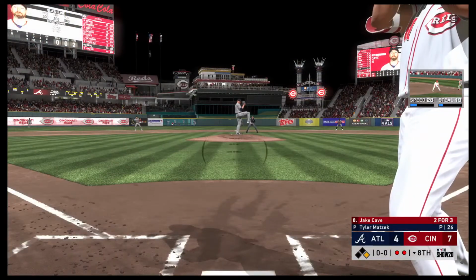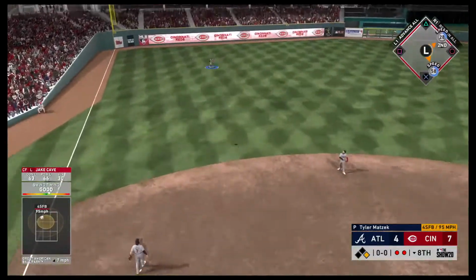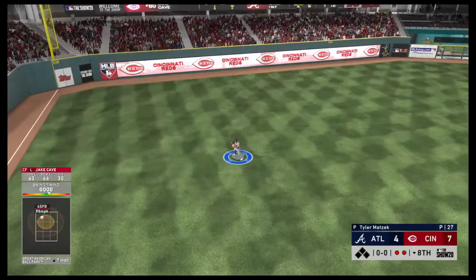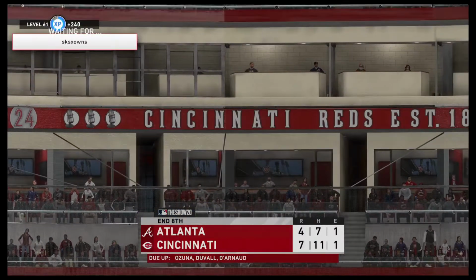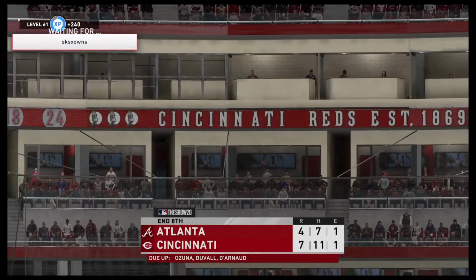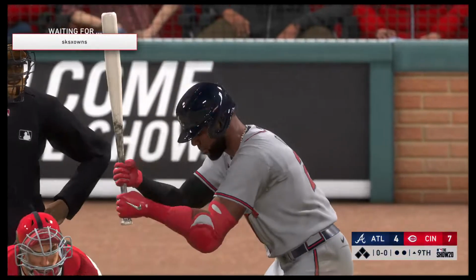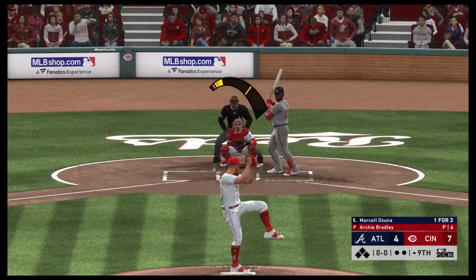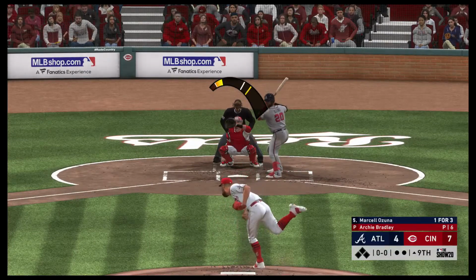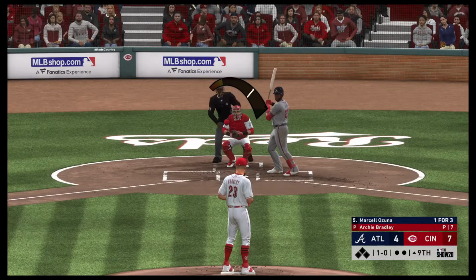Up next for Cincinnati, the center fielder, Jake. He offers at it and hits it in the air to left. Ozuna is under it, and that retires the side. Striding in to start the 9th, Marcell Ozuna, as they'll look to get something going here and even this game up. Here we go with inning number 9 as the first pitch misses for ball 1.